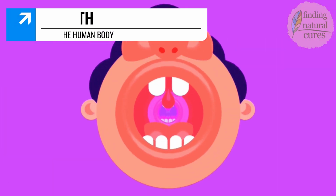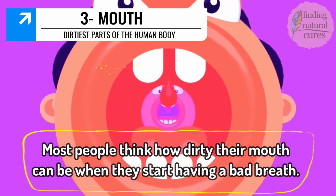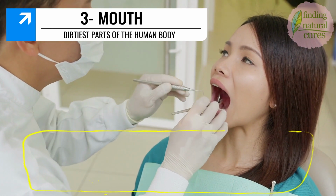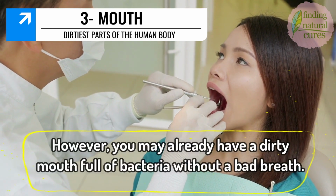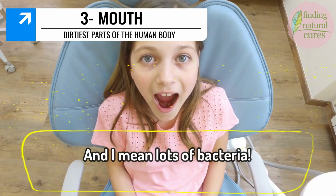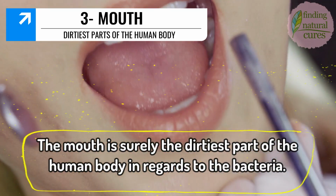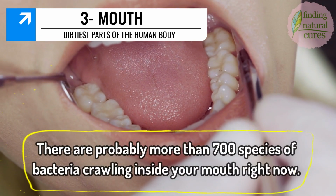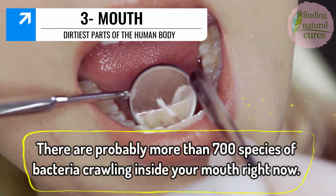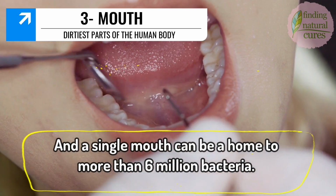3. Mouth. Most people think how dirty their mouth can be when they start having a bad breath. This is true to some extent. However, you may already have a dirty mouth full of bacteria without a bad breath. And I mean lots of bacteria. The mouth is surely the dirtiest part of the human body in regards to the bacteria. There are probably more than 700 species of bacteria crawling inside your mouth right now. And a single mouth can be a home to more than 6 million bacteria.